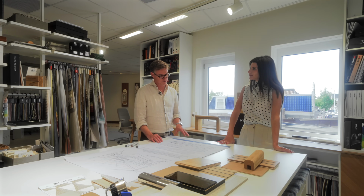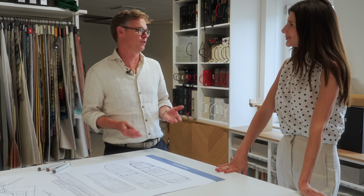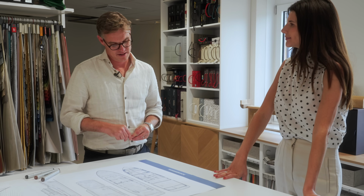What I do recommend is to consider a convertible solution for future resale value, because future clients will look at the plan and say, hey, the competition has 4 rooms, why does this boat have 3 rooms? And we've seen in the past that there's a growing demand for 4 rooms.